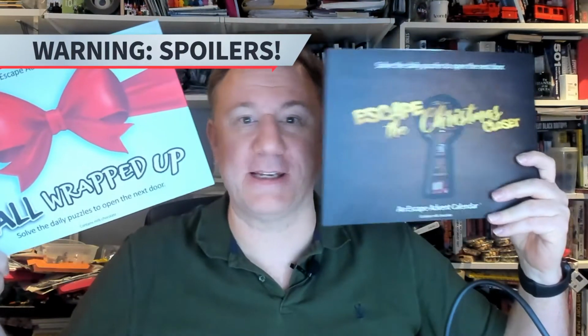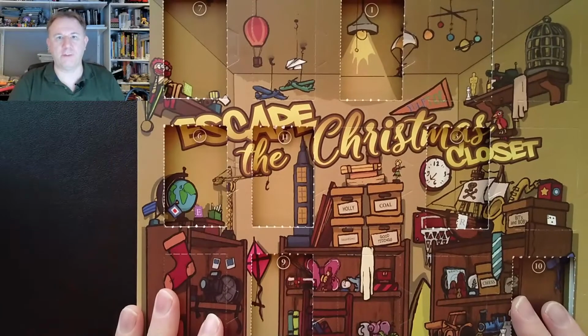Hello and welcome back to day 14 of my solve of All Wrapped Up and Escape the Christmas Closet, 2 advent calendars that reward you with chocolate if you successfully solve the puzzle for that day. So with no further ado, let's have a look first at Escape the Christmas Closet.